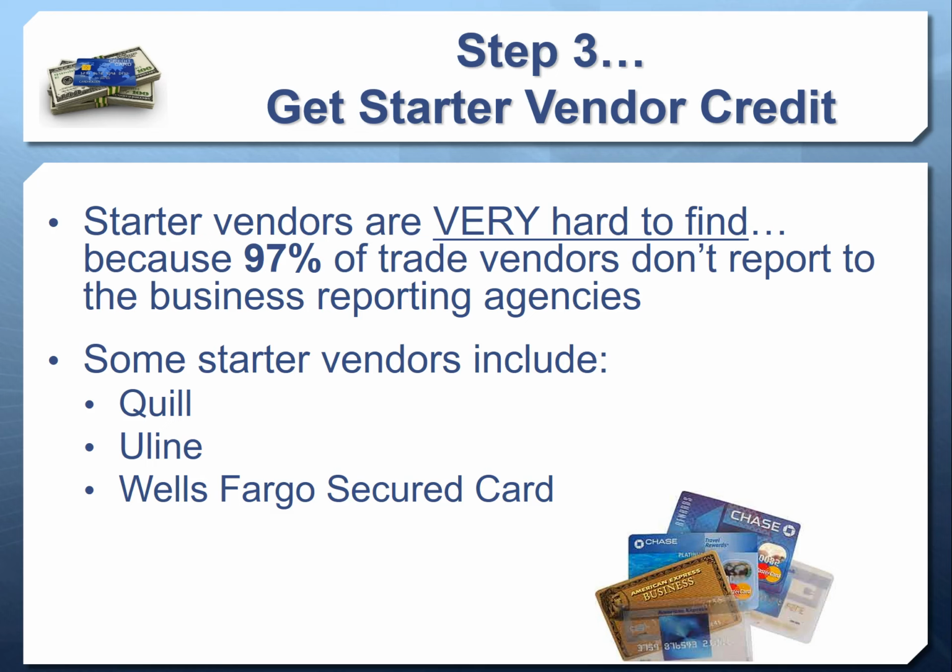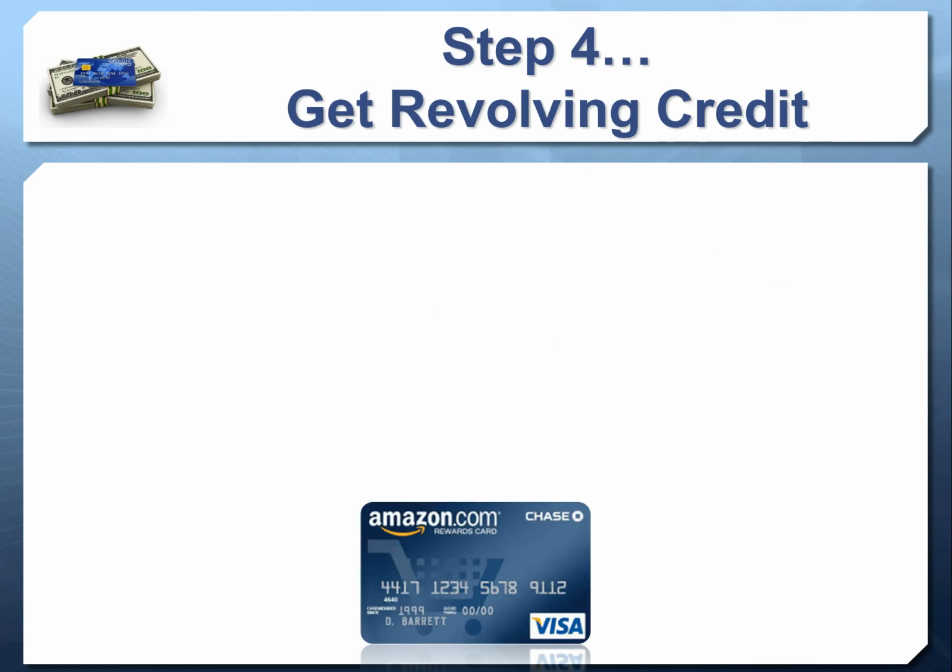But the problem again is that getting 5 accounts is really tough to do, because these starter vendors are very hard to find, because 90% of the trade vendors that are out there don't report to the business credit reporting agencies. Forums and other information online are oftentimes inaccurate because so many vendors stop reporting, and you wait months to discover that they don't. So the hardest part of building business credit is finding vendors that do report. And again, in video 3, we're going to map out how you can access the largest database of these vendors to expedite your business credit building.